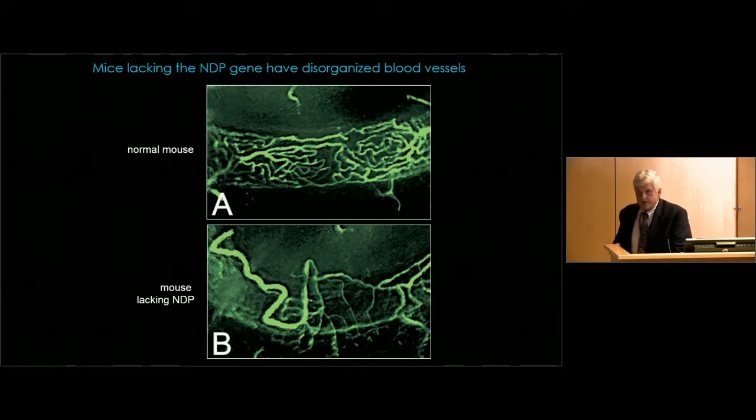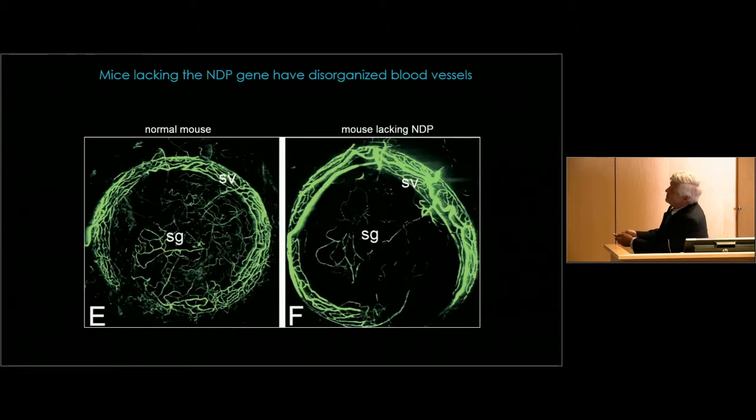And here's another picture looking from the top. Here's a normal mouse, and you see these wonderful capillaries going all the way around the cochlea. And here's a mouse lacking the Norrie gene. It has a few big blood vessels, but not the fine capillary branches that are necessary to bring the energy in. So this kind of work, and work that others have done since, have made it more clear what the Norrie disease protein, Norrin, actually does.